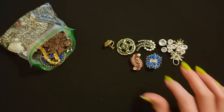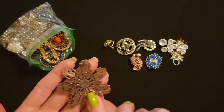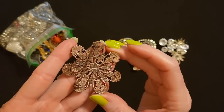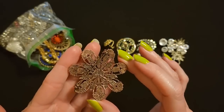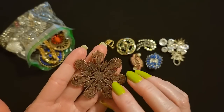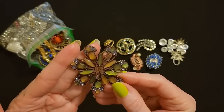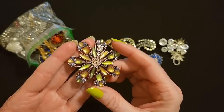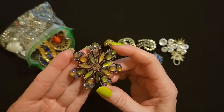Okay, so we have some nice pins in this bag. Oh, here's a big one. Look at the back. What do you think it's going to look like when we turn it over? Sort of a coppery look to it. Have this long pin. What is it going to look like? I don't know. I haven't seen it. Oh, wow. That is so pretty.